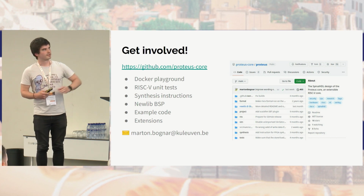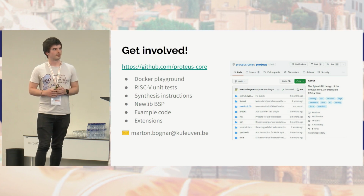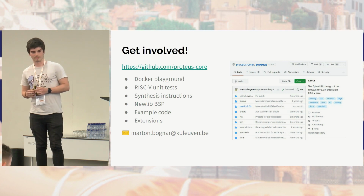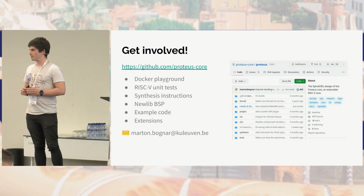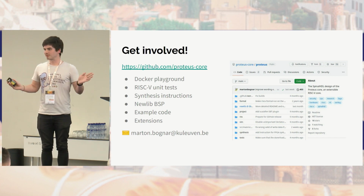And you can see our repository on the slide, so if you go there, you can find all the installation instructions and some example code. We also have a Docker container for easy setup, because I know that with certain open source projects that can be a bit difficult to get started. Yeah, that's it. Thank you.